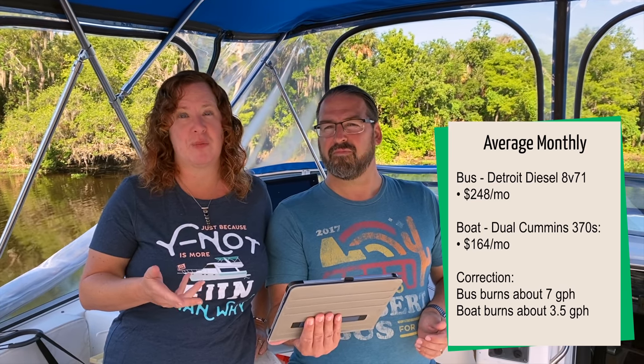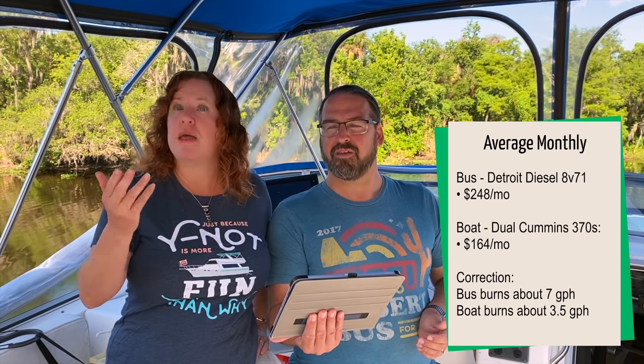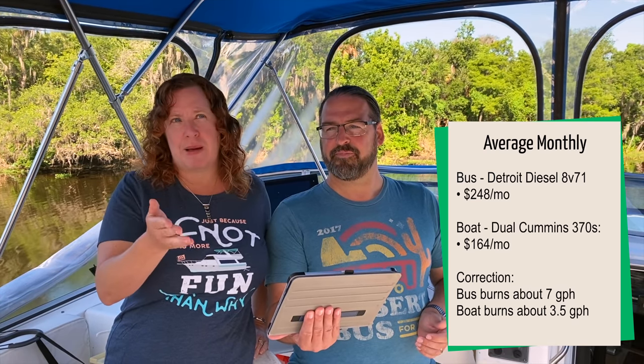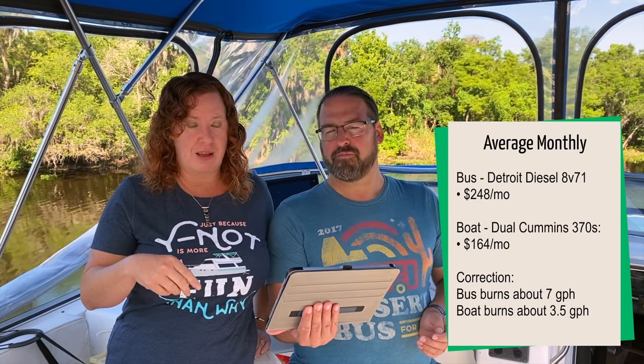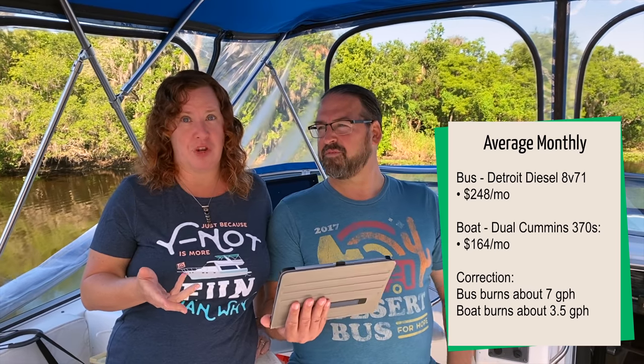I've got some numbers that I've calculated. So in our 75 months of operating our bus over the years, we average about $250 per month in fuel. And in a typical year, up until about 2016, when we really started focusing on boat living, we were traveling about 6,000 to 8,000 miles per year.